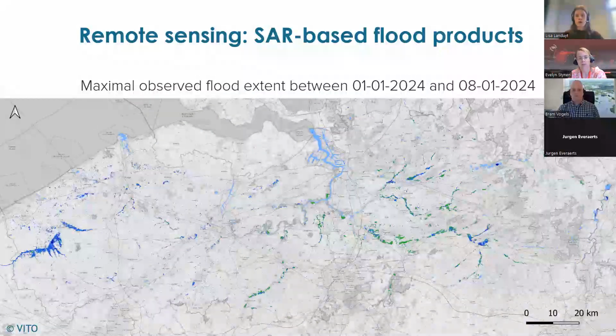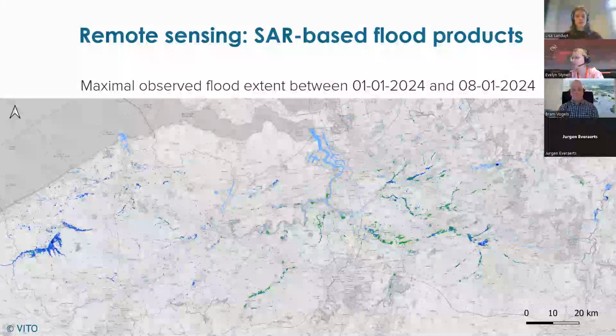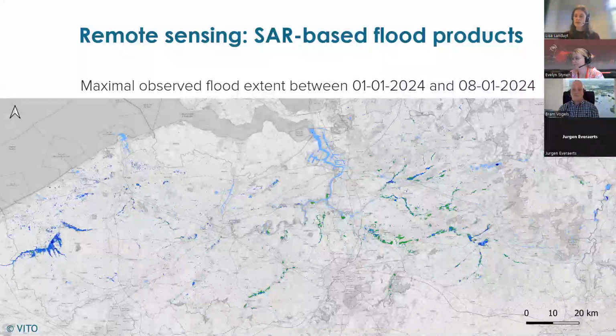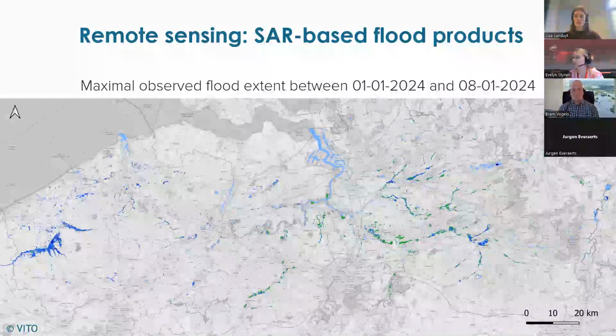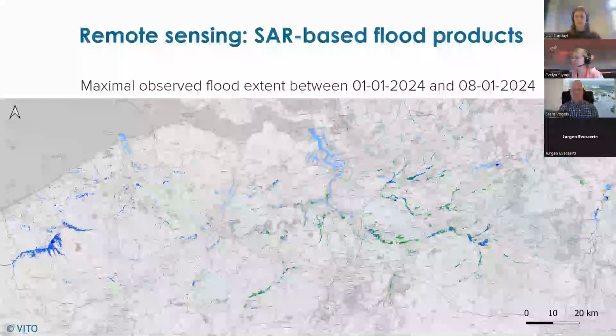Then we also have some what we call derived products, so products that are being calculated from the flood maps. So what you can see here is the maximal observed flood extent, so the maximum contour for Flanders between the 1st and the 8th of January this year. So as you could see on the example some slides ago, we didn't have any information for the east of Flanders. While here, by combining different observations, we can give an image of the entire Flanders, and also some water levels reach their peaks at other times. So this is all aggregated here.